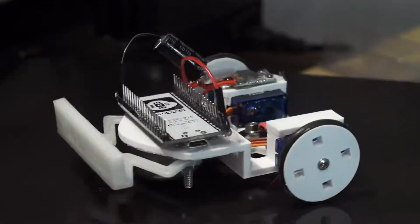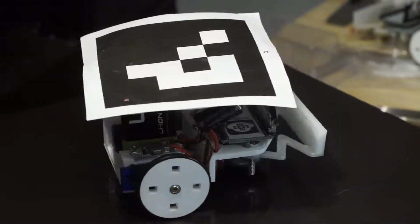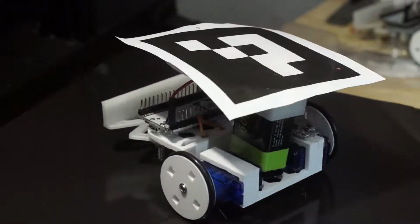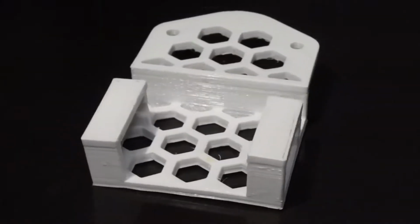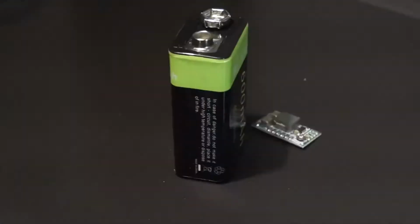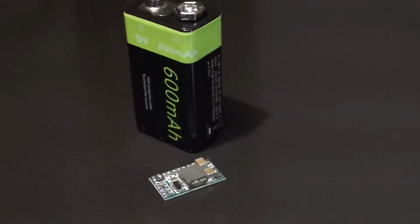Our robot was based off of the Pioneer design with 2 wheels and a ball bearing as the third point of contact on the ground. The chassis and bumper and wheels were 3D printed. For power, we're using a rechargeable 9-volt battery with a buck converter giving us a steady 5 volts.